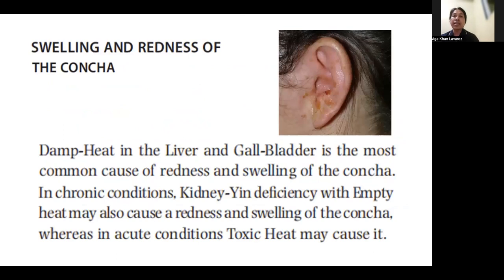Swelling and redness of the concha. Damp heat in the liver and gallbladder is the most common cause of redness and swelling of the concha. In chronic conditions, kidney yin deficiency with empty heat may also cause redness and swelling of the concha, whereas in acute conditions, toxic heat may cause it. You can see in the picture.